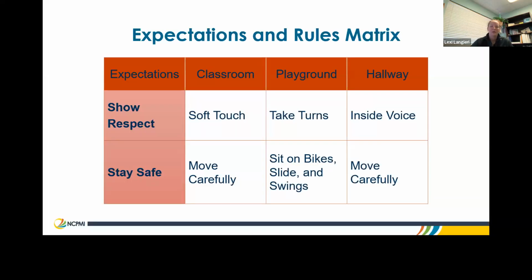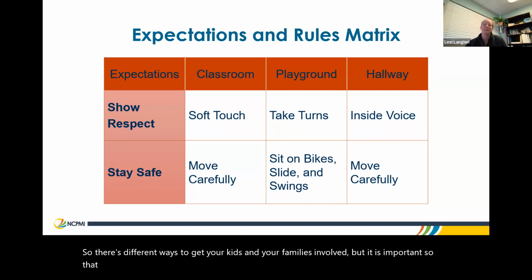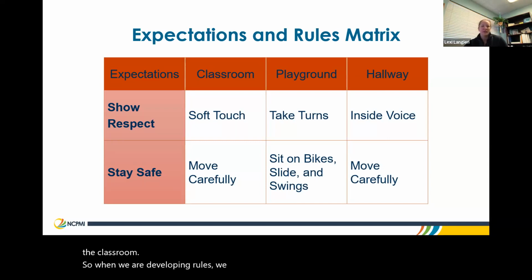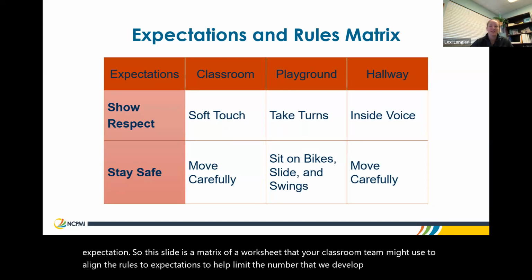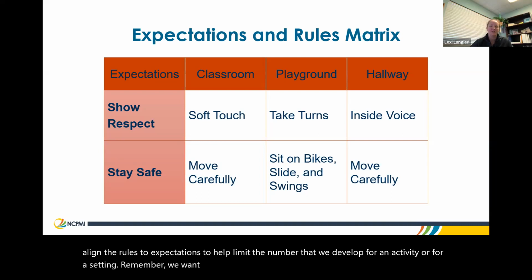So there's different ways to get your kids and your families involved, but it is important so that they can feel that ownership that we're talking about of those expectations and rules in the classroom. So when we are developing rules, we do want to make sure that they're linked with an expectation. So this slide is a matrix of a worksheet that your classroom team might use to align the rules to expectations to help limit the number that we develop for an activity or for a setting. Remember, we want to try and keep it 5 or less.